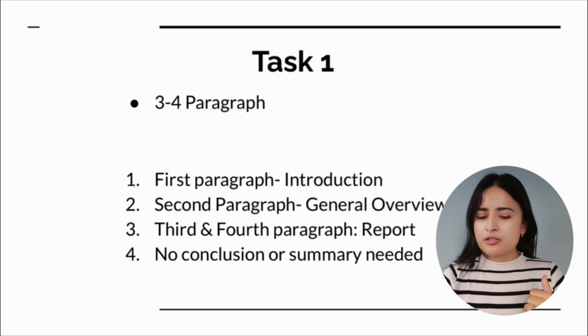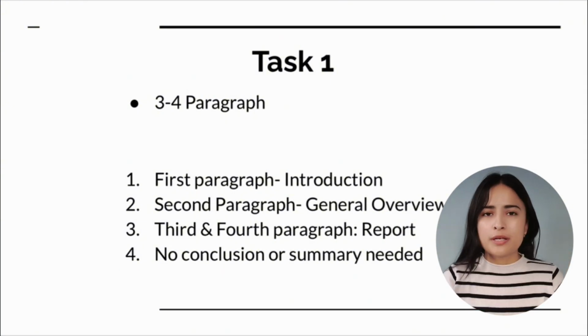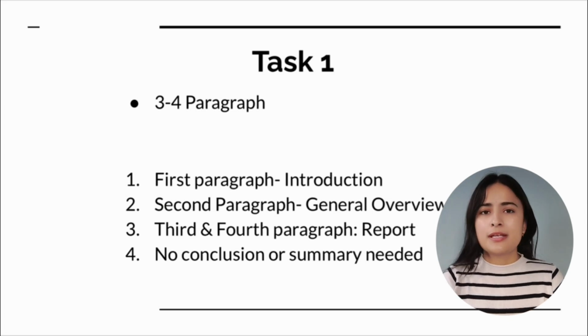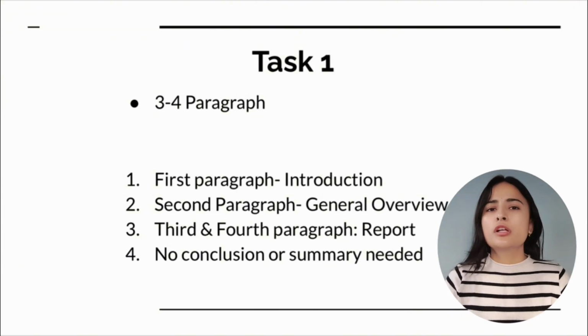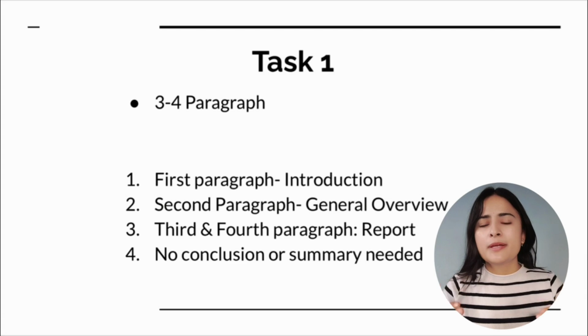So first paragraph, second paragraph, third and fourth paragraph, you will be writing without any summary or conclusion. There is no need for that. You will not be marked for summary or conclusion in task 1. The total word count must be 150. If you write 149, then you will be negatively marked. Your mark will be reduced.